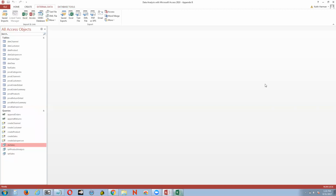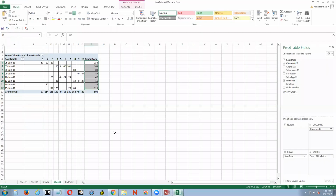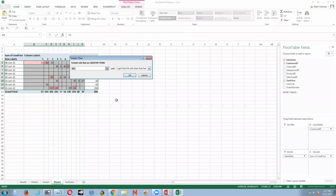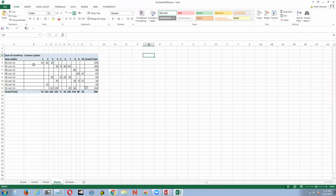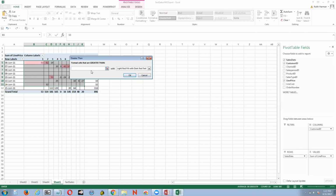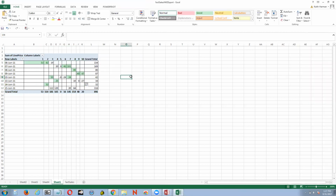Now, I'm going to open up the Excel file again. We had done some exports, and I'm going to use the conditional formatting. I'm going to come down and click on highlight cell rules, and I'm going to say it's got to be anything that's greater than 20. Let's call anything greater than 20 good. I'll click that, and we should get anything that's greater than 20. I want the green fill, I click OK, and there it is.